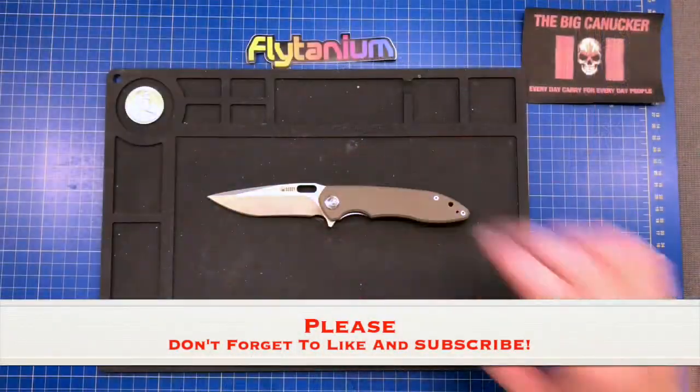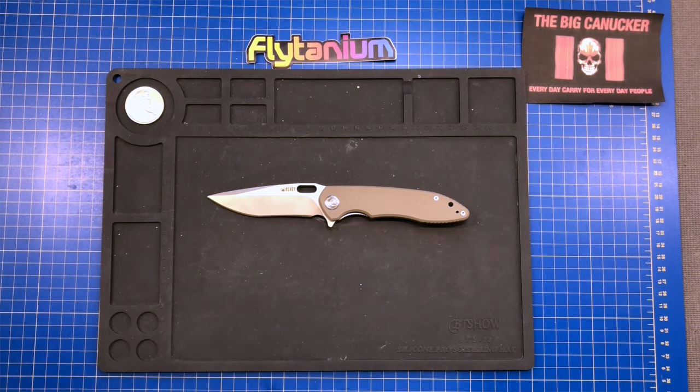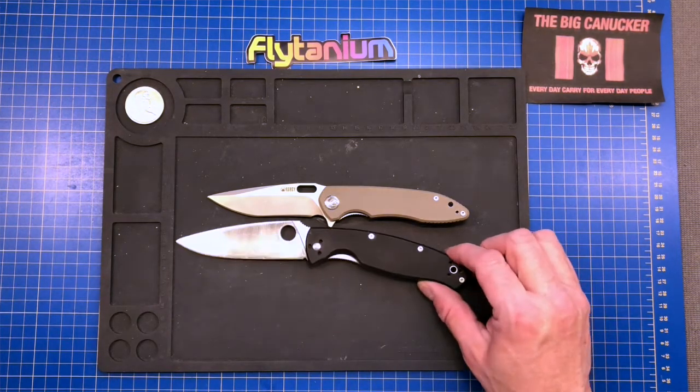All right, let's head to the tabletop and look at this Kubey Darkness. The Kubey Darkness here is a flipper with a D2 blade on it, and I'm just going to get my other comparison knives here that I thought I had, which I do not. Well, let's compare it to another big knife. This is the Spyderco Resilience.